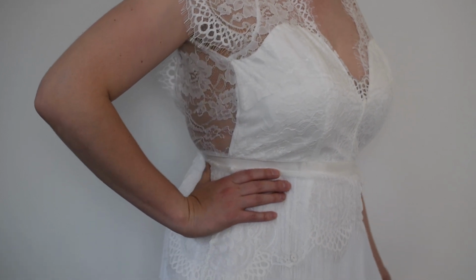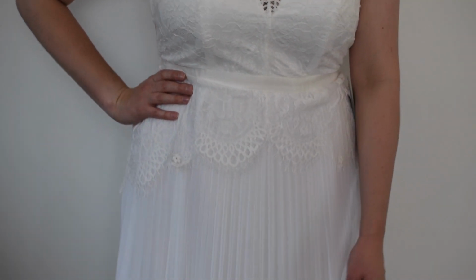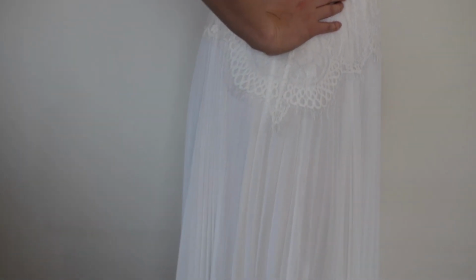Let's go. Okay, so first up, the lovely Laura has been trying on the ASOS Edition Plunge lace wedding dress with pleated skirt. So this one's £135. And this is probably the most traditional I would say we chose, of the ones we've got. Which really, for a traditional wedding dress, £135 is a great price.